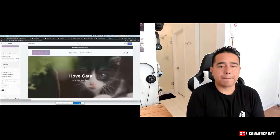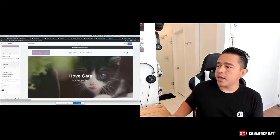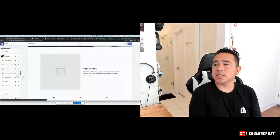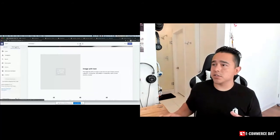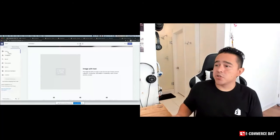How's everyone doing? Pretty nice editor, right? Set everything up, add images, move sections around. Pretty intuitive, I would say. Now, the second part of this theme editor that I want to cover is these theme settings. This is where the actual settings of your overall store will live. We have things like colors, typography, your social media links.